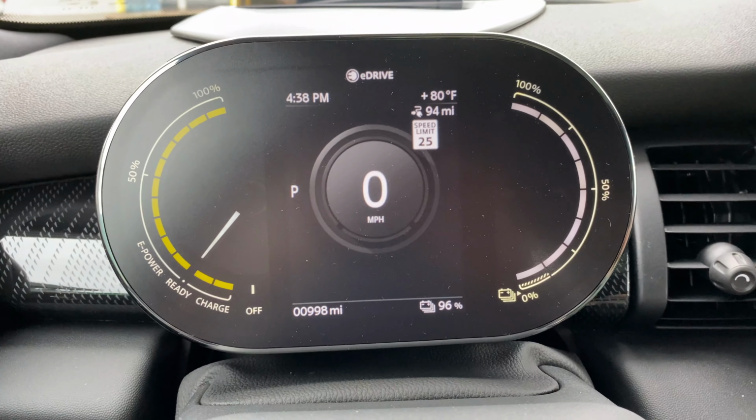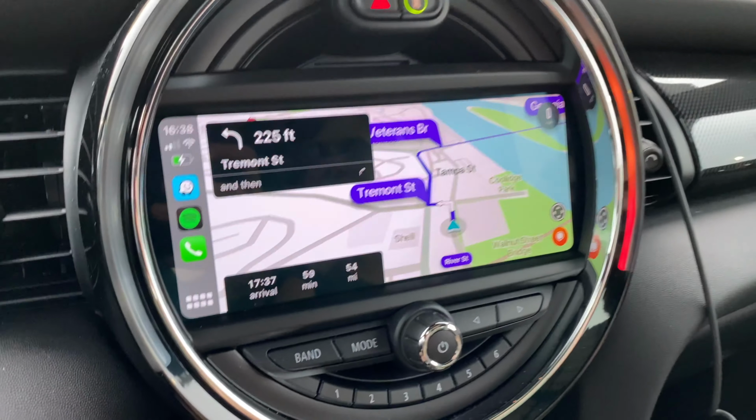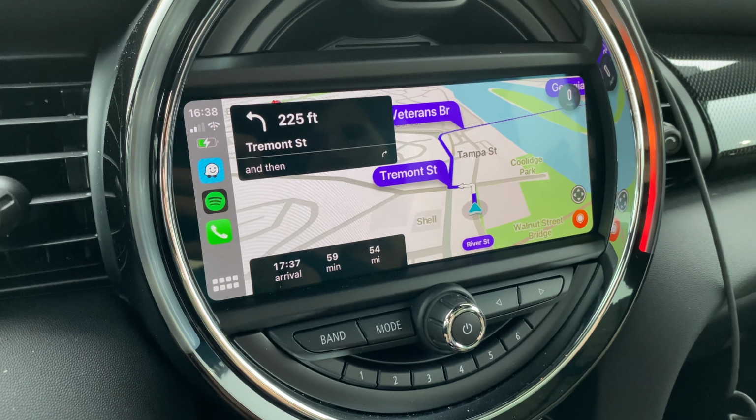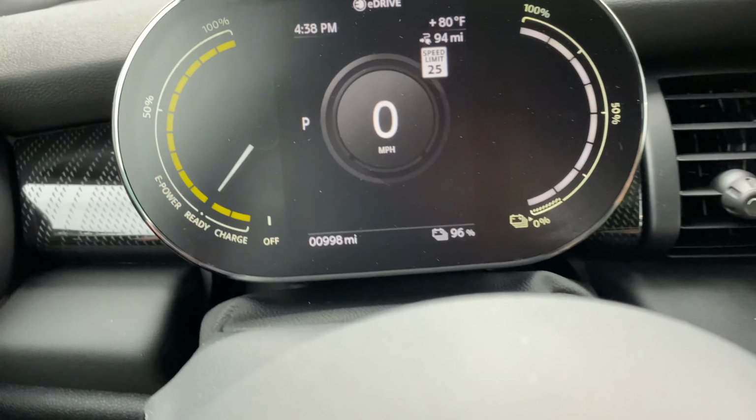Ninety-eight miles in, we're charged up to 96% with 94 miles projected. We are going to be stopping at a CCS on the way back. It's a 50 kilowatt at an outlet mall, and we're just going to let it rip on the way there, so we'll see what kind of efficiency we get.